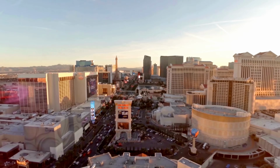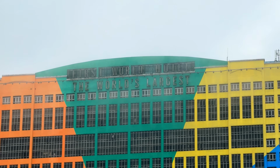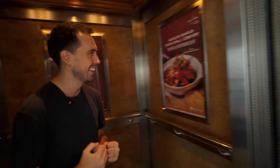This hotel originally got its biggest hotel in the world title back in 2006, but then the Venetian in Las Vegas expanded and it lost its crown. They weren't having that, so in 2015 they built a whole other tower, got a bunch more rooms, and got the title back. I feel like it's very much quantity over quality, but I can respect the drive to get the title. Thankfully, we're not here for just the rooms.